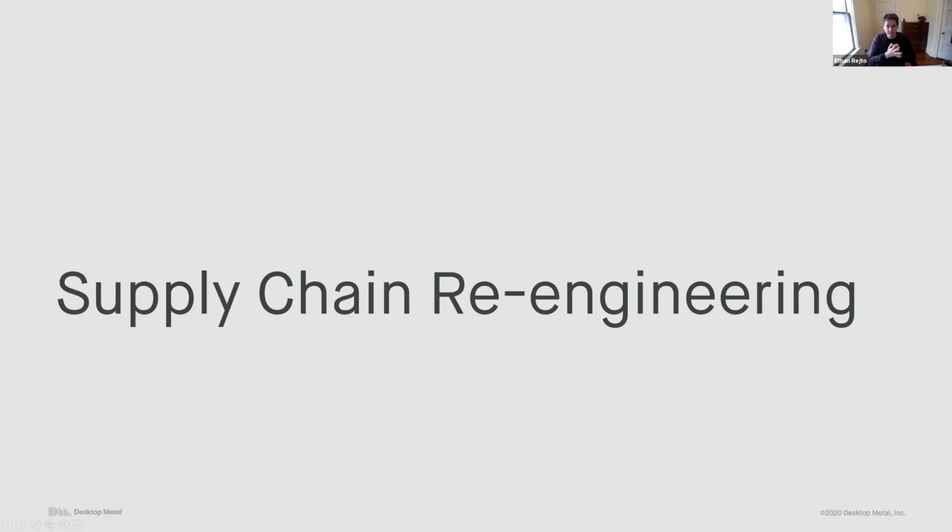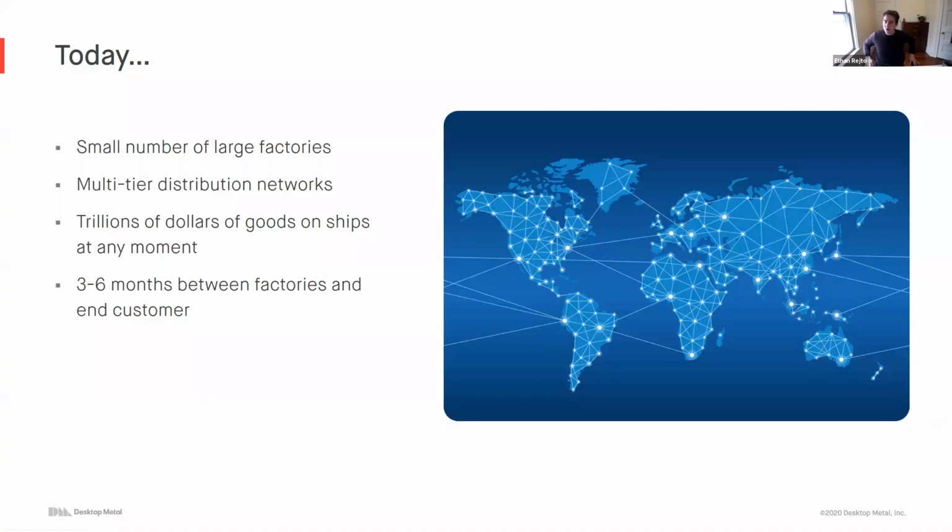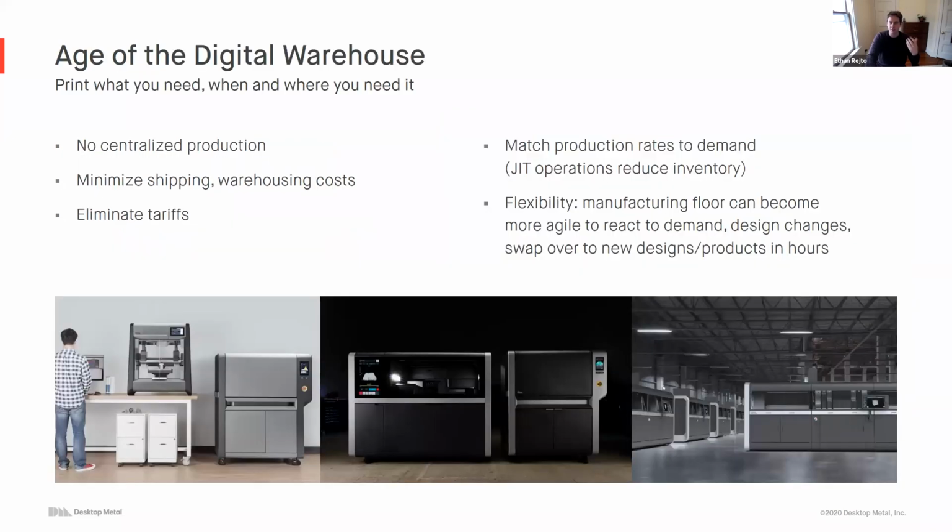tooling-free manufacturing. Let's move on to talking about supply chain reengineering. To date, there are a small number of these very large factories. You're seeing these large multi-tier distribution networks, where at any moment there are trillions of dollars of goods being shipped all over the world. Generally, you're seeing 3 to 6 months of time between where the parts are actually being produced in the factory and the actual end use customer. And generally, this is due to it just being more efficient to have these very large factories that have many processes involved all in one location than it would be to manufacture on site, closer to your end user.